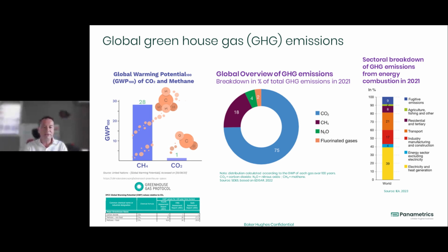So with that being said, we're going to get into the hot topic of the moment. Everybody focuses on their carbon footprint. In other words, everybody wants to know the greenhouse gas emissions that they emit as part of their operations. So I've used a nice graph that showcases the impact of the so-called global warming potential for 100 years of methane when you compare it to carbon dioxide. Carbon dioxide is a base of 1, and methane is a base of 28, which basically means that methane is 28 times more harmful to the environment than carbon dioxide is.